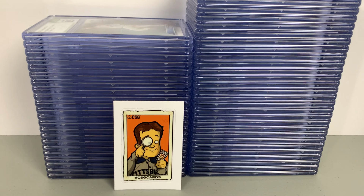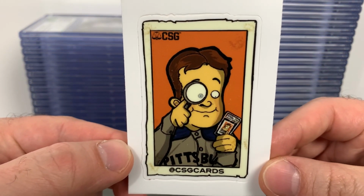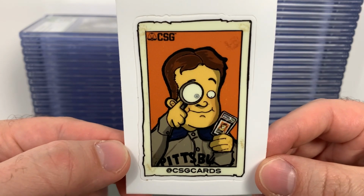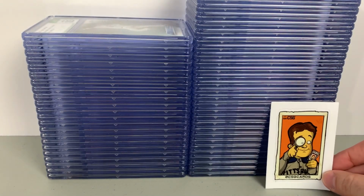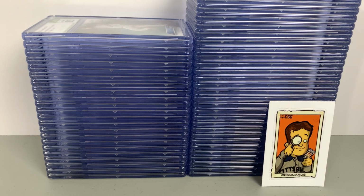So half the order, the stack to the left, was sent on behalf of my friend Dave's Midlife Card Crisis here on YouTube. The stack to the right are my own personal cards, and it's just a mix of stuff, nothing high-end at all. We're just kind of giving it a test. They sent this little sticker for promotion for CSG. Interesting little item there. And they do use the Beckett scale.